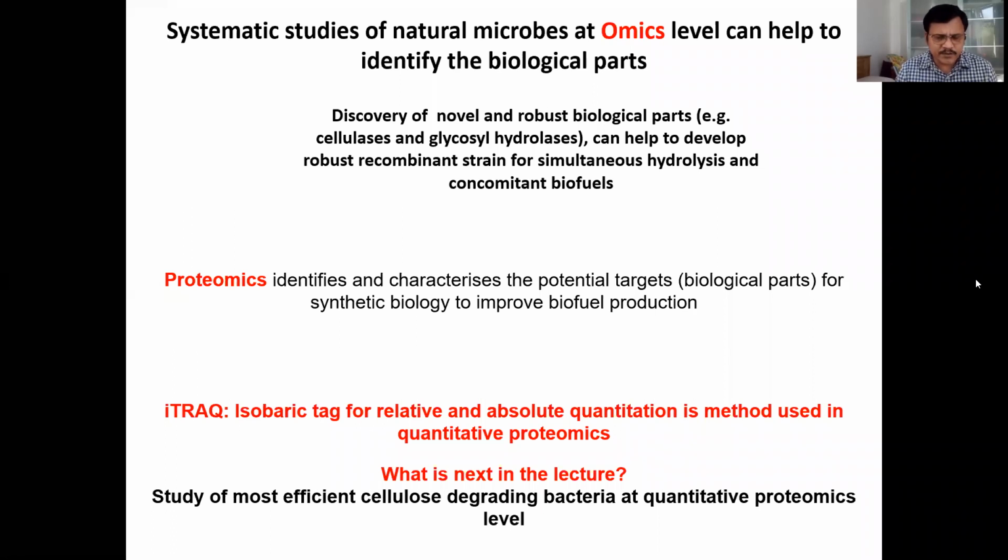In my study, I mostly use a proteomics approach to understand the biology of microorganisms and find these novel biological parts that can help synthetic biology. The role of proteomics is to identify and characterize these potential targets for synthetic biology to improve biofuel production. Proteomics is the field that studies the entire proteome of a microbial system. Proteins are the building blocks of cells because they are involved in the functions and also the structure of the cell. So proteomics helps to identify these proteins.